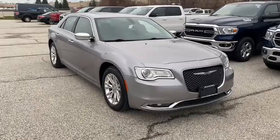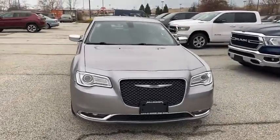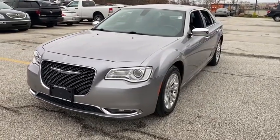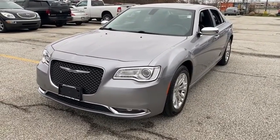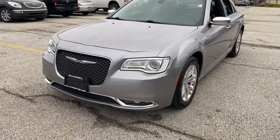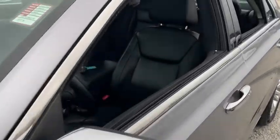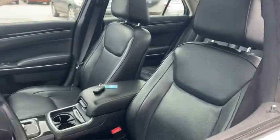Make a great choice today with the 2016 Chrysler 300C. The Chrysler 300C is one of the last of the big, powerful, rear-wheel drive American four-door sedans. A car for the open road and a long highway. It has great styling, impressive handling, and pavement-eating performance.